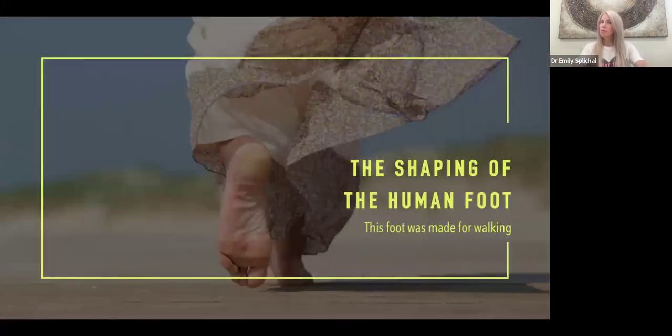I am passionate about the human foot and about human movement. This is one that I dug up from the archives that I did in a little bit different way, probably 10 years ago. I wanted to bring it back up and talk about how fascinating the human foot is and how it is perfect for walking.